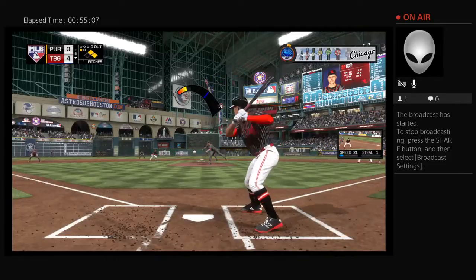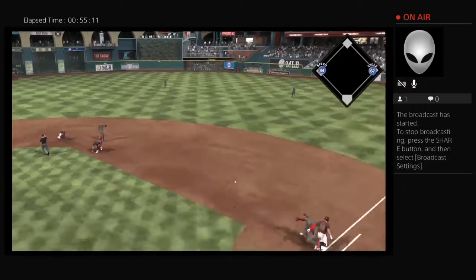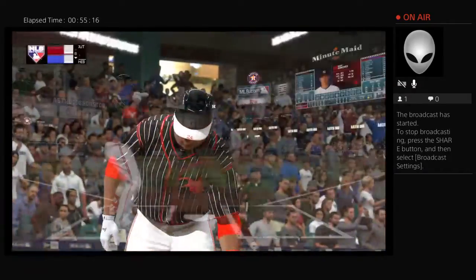When you're facing a good hitter like this, that first pitch, strike 1, is so important as to who's going to control this at-bat. Right now, pitcher's got the advantage.